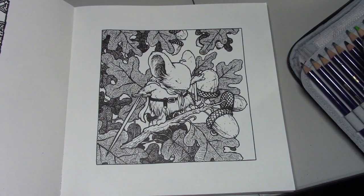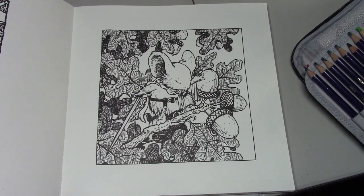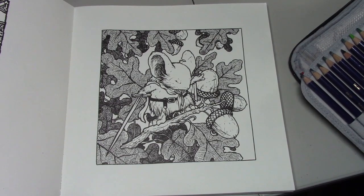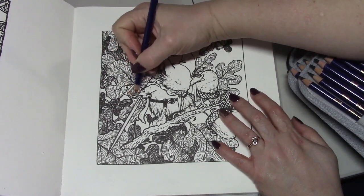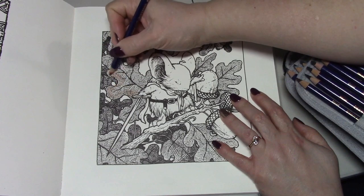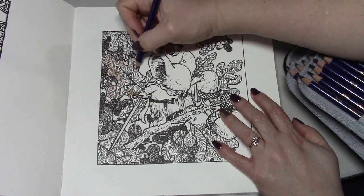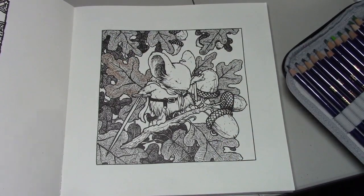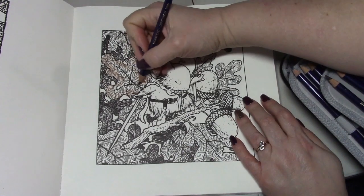Let's see. Browns. Let's go with some. We are going to do like the outer part with a lighter color. And we'll do this part here.